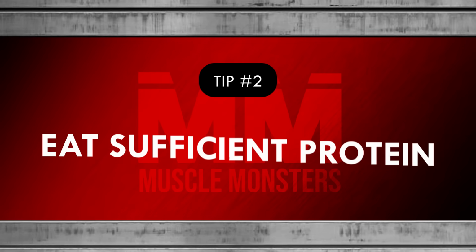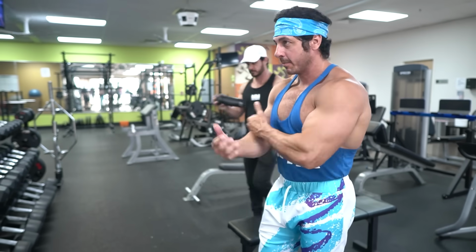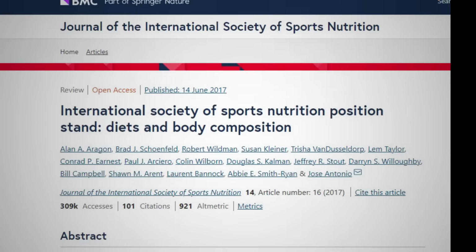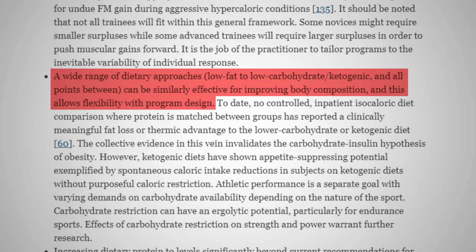Number 2, eat sufficient protein. In previous videos, we've talked about the importance of eating the right amount of calories for your goals. In this video, however, we're only going to cover your protein intake, as that's what's going to have the biggest impact on your body composition. In fact, research has shown that as long as total calories and protein are matched, the rest of your calories can come from carbs or fats, as this won't affect body composition.